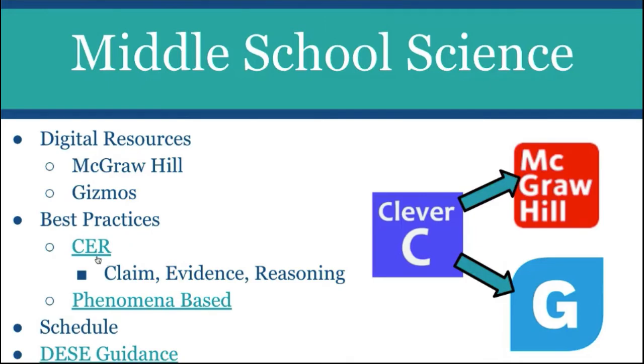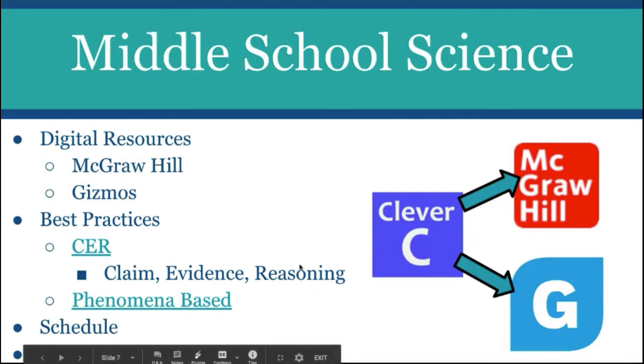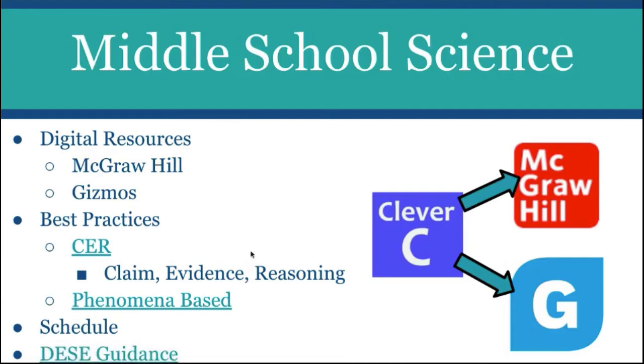We are still using CER. We're still making claims based on evidence and being able to explain those claims with our science content, our reasoning. We're still using phenomena-based instruction. We still want kids to not just answer questions, but to really ask questions, to make sense of the world around them in terms of science.